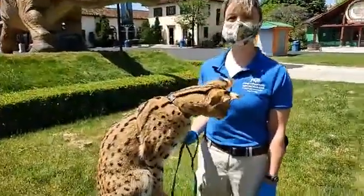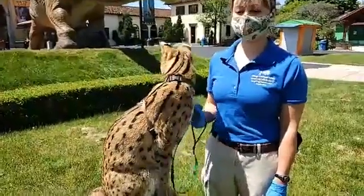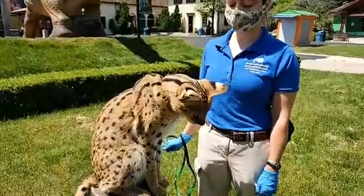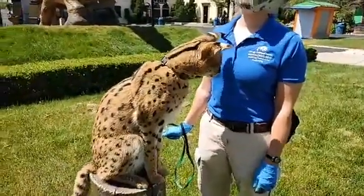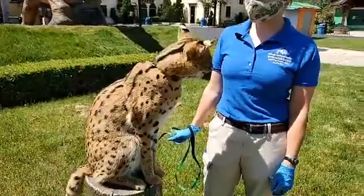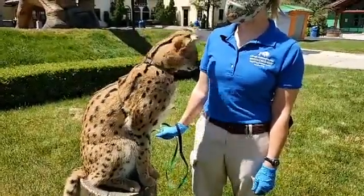So he kind of looks like a house cat. What similarities does a serval have with a house cat? Well, he can purr, he can meow, he loves to play, and he also loves to scratch things. So he would definitely love to scratch up somebody's couch or their curtains. So he can be quite destructive. So imagine your house cat, but all of those behaviors multiplied many, many times over.